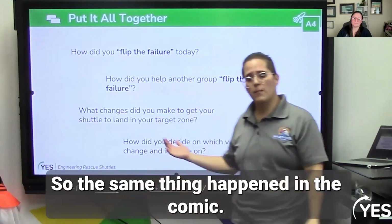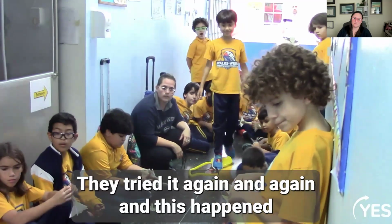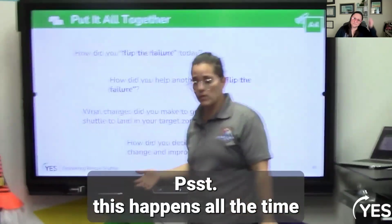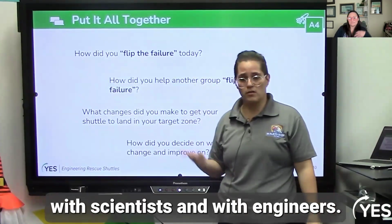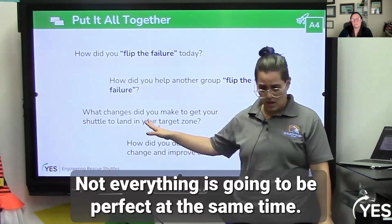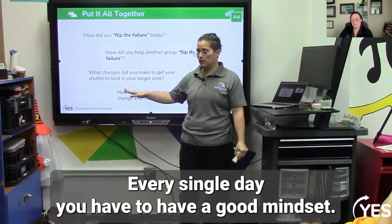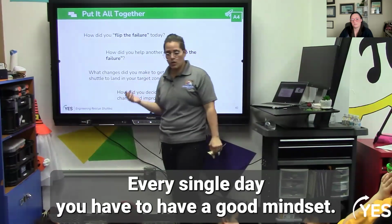So the same thing happened in the comic. They tried it again and again. And this happens all the time with scientists and with engineers. Not everything is gonna be perfect at the same time. And it happens to you every single day, right? Every single day you have to have a good mindset.